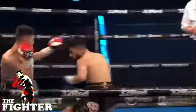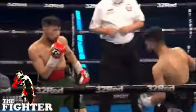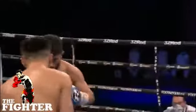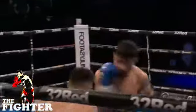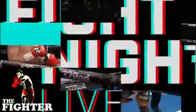Welcome back. Ijaz Ahmed from Birmingham had a very good first round, and there were stages in this second when he was coming on strong, like there. What a good right hand. Yeah, cracking round of boxing from both of them. I thought Khademi had some success as well. Seconds out, round 3.